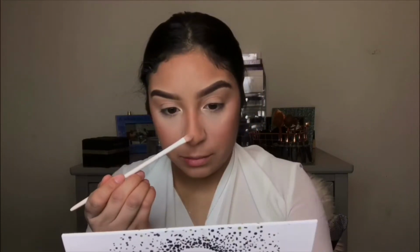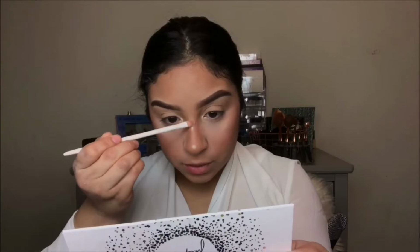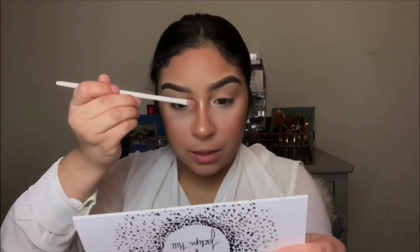What I'm gonna do is take that highlighter with a small eyeshadow brush. I'll just apply some to the inner corner of my eye just to give us that more awake effect. And then I'll use that same brush and highlight the tip of my nose and in between my brow, just right there, but we're going to blend it in so it looks much more natural.